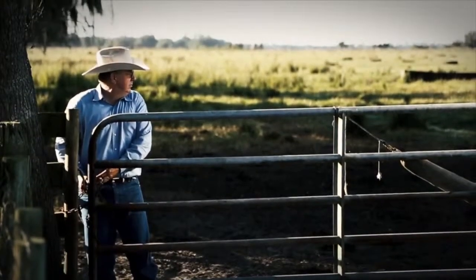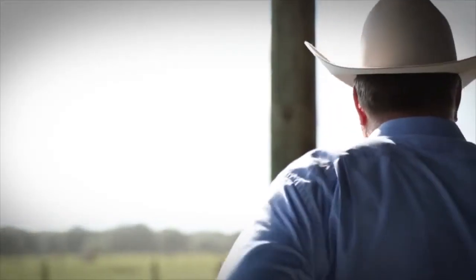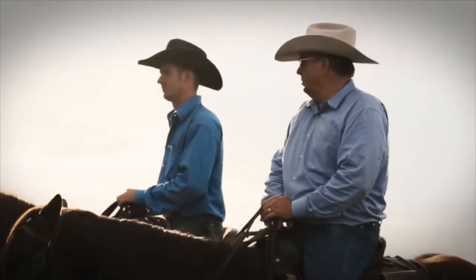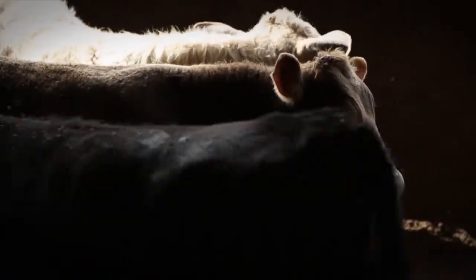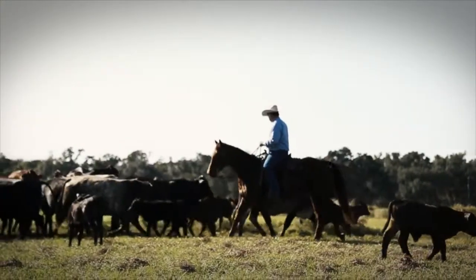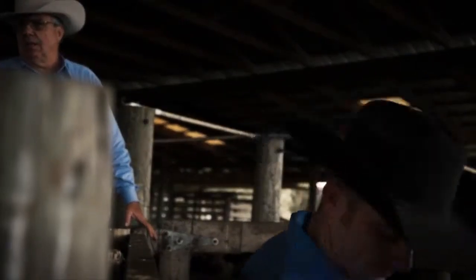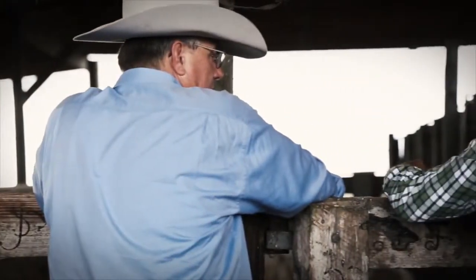It must be an inherited trait because I have never wanted to do anything other than be in the cattle business. And it's interesting as I have grandchildren now, little bitty ones. All they want to do is go to the barn, swing a rope, and be a cowboy. It's a lifestyle that we have, the way we make a living, obviously. But it's really more than that. It gives us the opportunity as a family to be able to work together and enjoy each other's company and make a living at the same time.